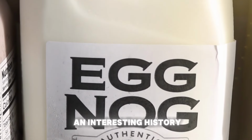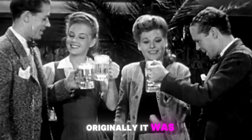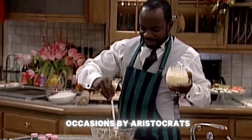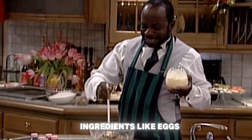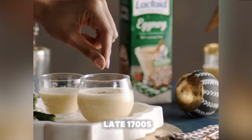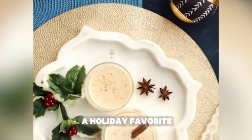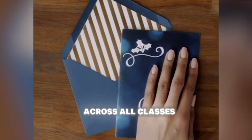Eggnog has quite an interesting history, starting out as a drink for the wealthy. Originally, it was a luxury enjoyed on special occasions by aristocrats who could afford ingredients like eggs, milk, and alcohol. But by the late 1700s, eggnog made its way into America and quickly became a holiday favorite across all classes.